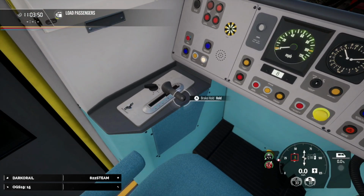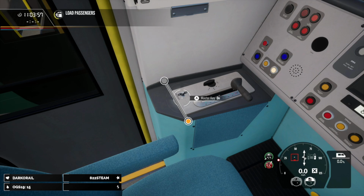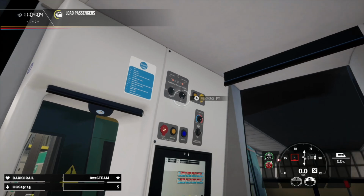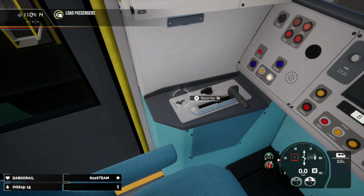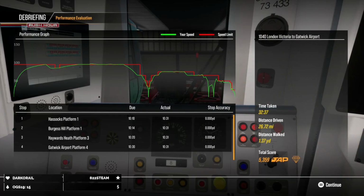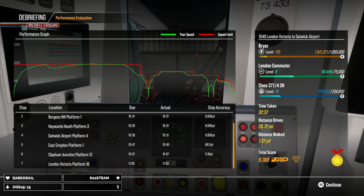Alright, so that's the end of the route for us. So that to emergency, that to off, take out the master key, headlights off, tail lights on. Although we won't be able to actually lock the doors. Just better push that to neutral for a minute. There we go. So that's a gold medal. A few issues there with the AWS, but that's out of our control. That's not something I can do. So yeah, we took it from Gatwick Airport to London Victoria.